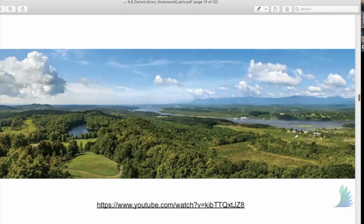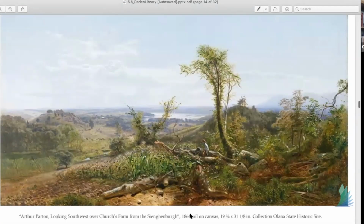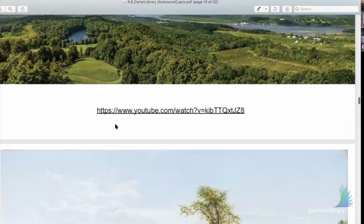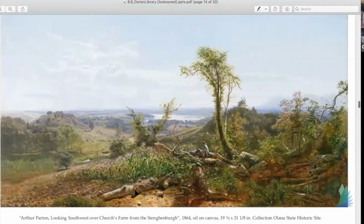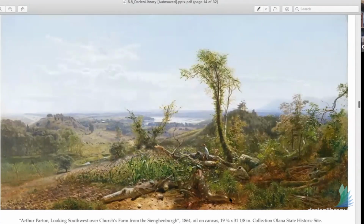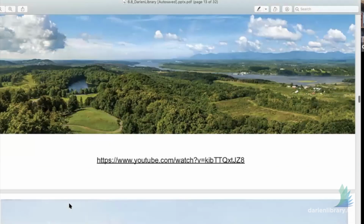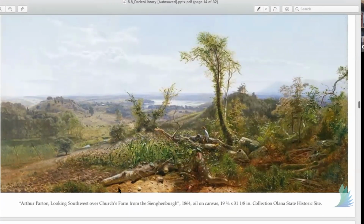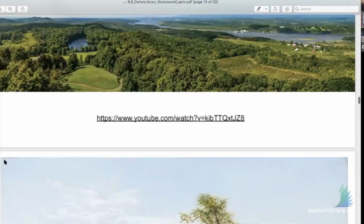So here you can see what it looked like in 1864, and you notice that the lake is not there. I can kind of oscillate between the two screens to give us a sense. As I mentioned, many of the trees had been deforested. The land was heavily utilized for agricultural purposes. So many of these trees that Church planted are not there. And as well, you can see that the roads, obviously the roads being one of the biggest pieces of Church's design.